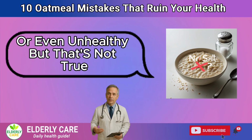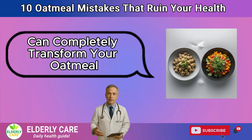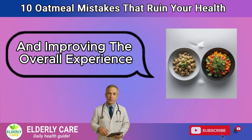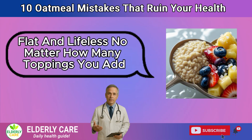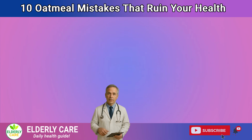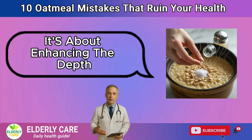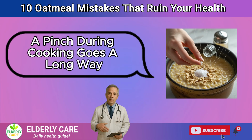But that's not true. Just a small pinch of salt can completely transform your oatmeal, enhancing its natural flavor and improving the overall experience. Without salt, oats can taste dull, flat, and lifeless, no matter how many toppings you add. Salt helps bring out the natural sweetness of oats and makes fruit, nuts, and spices taste more balanced. It's not about making oatmeal salty. It's about enhancing the depth and richness of the overall flavor. A pinch during cooking goes a long way.